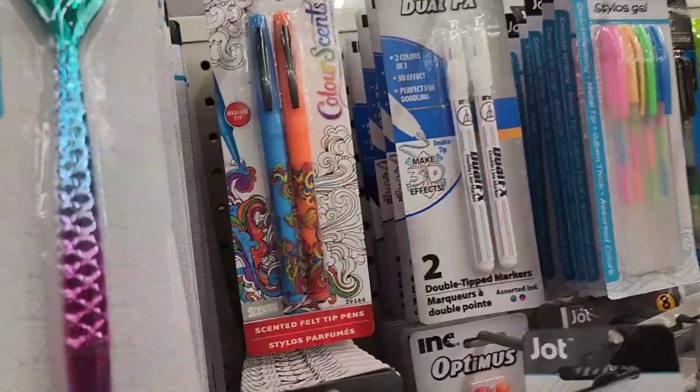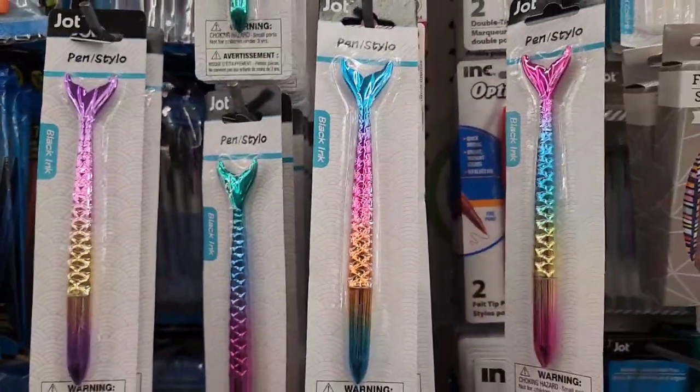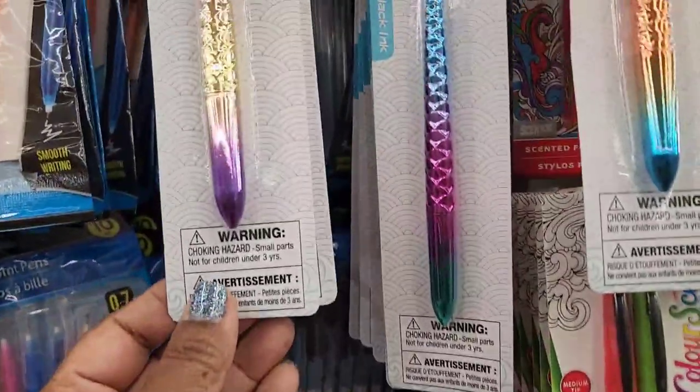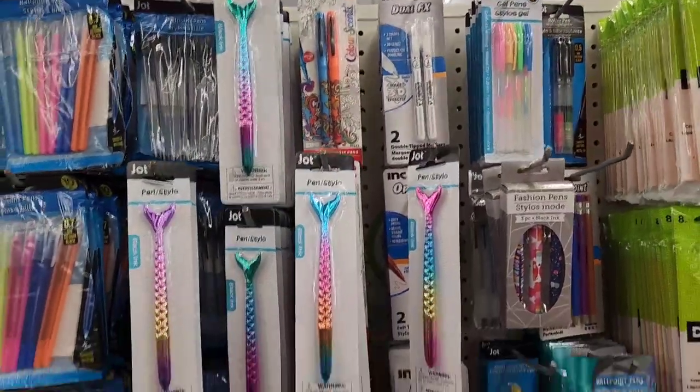Pens with the mermaid tail, these ombre looking ones, they are gorgeous. They are my favorite pens. I love them, just love them. So those are the styles that they have. They are really, really pretty. Look at this one, absolutely gorgeous. But the pens, I have many, many pens.